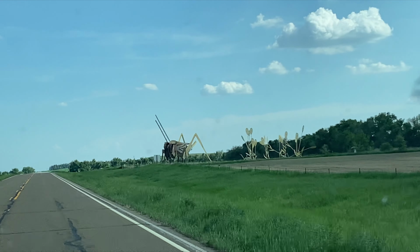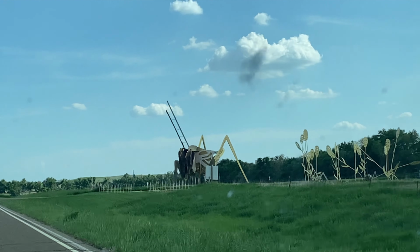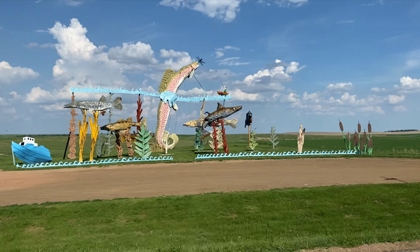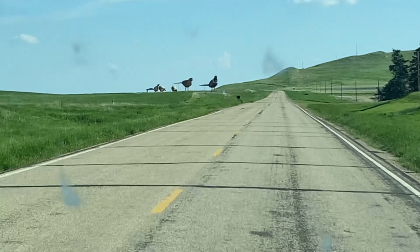The Enchanted Highway runs for 32 miles to Regent, North Dakota. Along the way, you'll see about half a dozen huge, incredible metal sculptures, all built by Gary Greff. Gary started putting up these amazing displays in 1989 as a way to entice people to visit Regent.